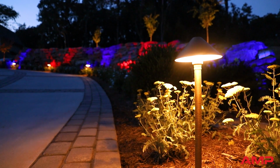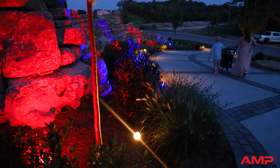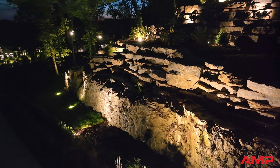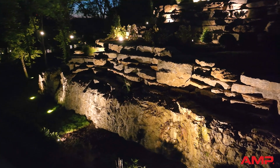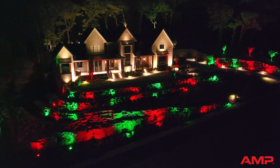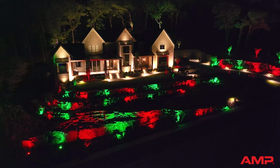Which of the amp products are your favorite? Like, which fixtures do you really prefer? I think the colored fixtures. I think they give you the widest spectrum of use. You have the white, but then when you add color to it, it makes it completely different. So it's almost like having a third part of the project, because you have the daytime, you have the nighttime white lights, and then you have the nighttime colored lights.